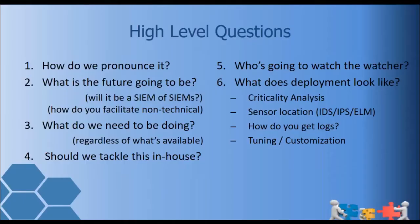For the SIEM system, that sits inside your network. In our case, that sits inside your network. We see that as a plus, because your data never leaves the network. Your logs never leave the network.